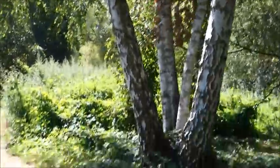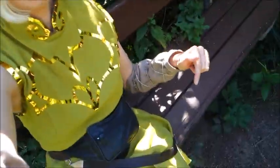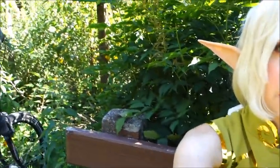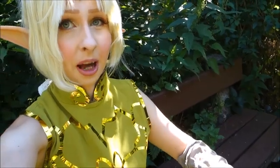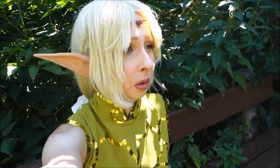I really like these trees, but let's see. I just decided not to do any photos here, but here's a bench. I'm just sitting down because I realized that although it seems so quiet and like nobody's here, there are other people. That's why many people come here with bikes, so I won't take photos here.